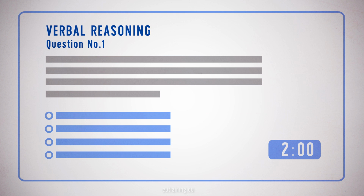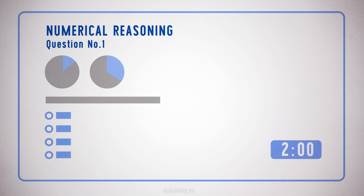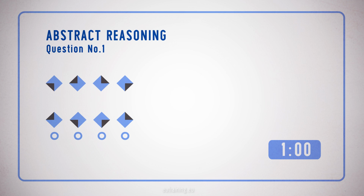Verbal reasoning questions provide a short passage and require you to select the only correct statement from 4 options within 2 minutes. Numerical reasoning tests give you 2 minutes per question to calculate the correct answer based on the information provided in charts or tables. Abstract reasoning questions show a series of pictures from which you need to identify within 1 minute the rules and correctly choose the next picture in the series.